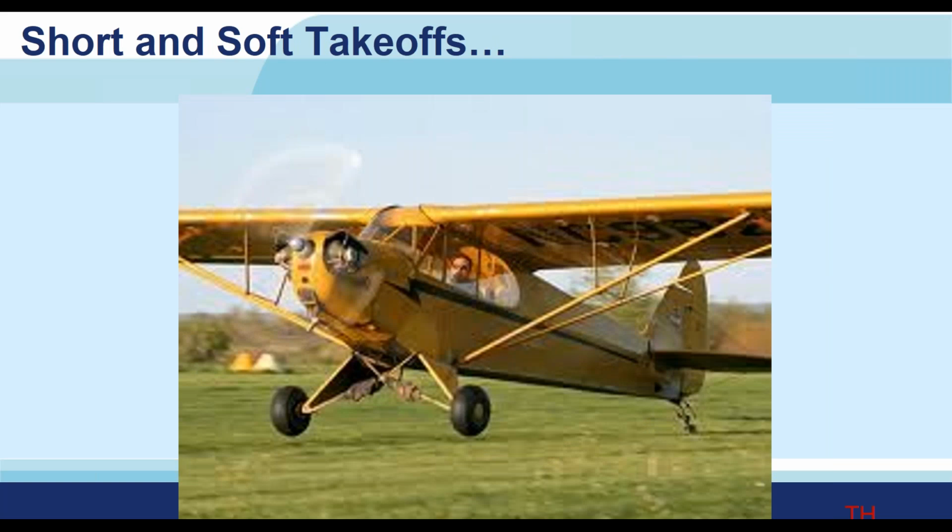Maximum performance takeoffs are procedurally no different than those executed in a tricycle gear airplane. Recall that a soft field doesn't have to be physically soft. Grass strips may be hard as concrete. A soft field is any surface that creates excessive drag on the landing gear: grass that needs to be mowed, snow on a hard surface runway. A common technique for soft field departure is to initially raise the tail slightly to minimize the frictional resistance of the tail wheel.